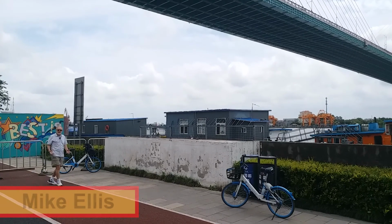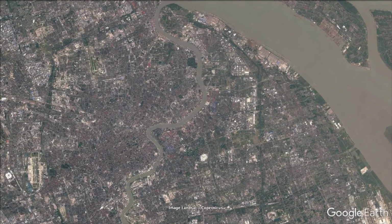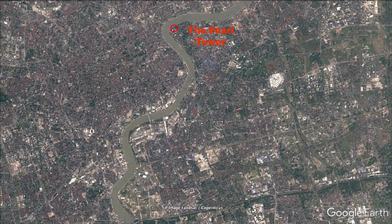So here I am on my trusty city bike at the beginning, or the end, depending on your preference, of this 26-kilometre long riverside park that runs along the Huangpu River. There is no single name for this park, so we'll just call it the Huangpu Riverside Park.